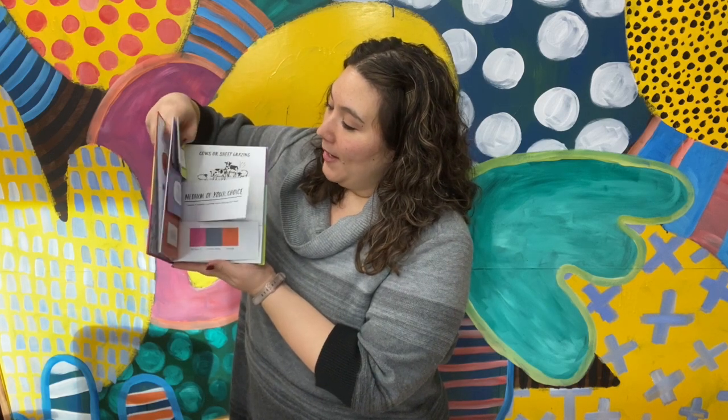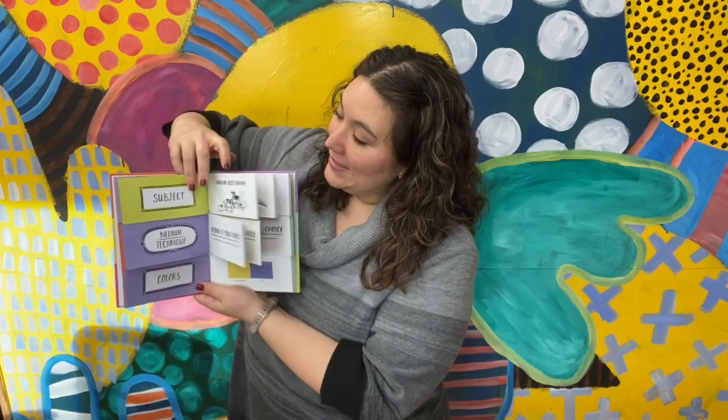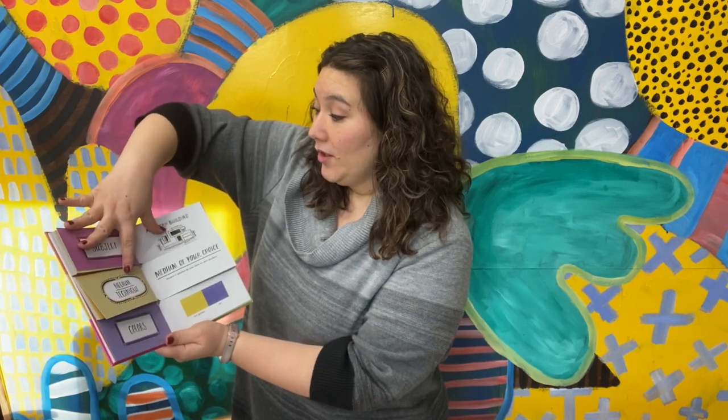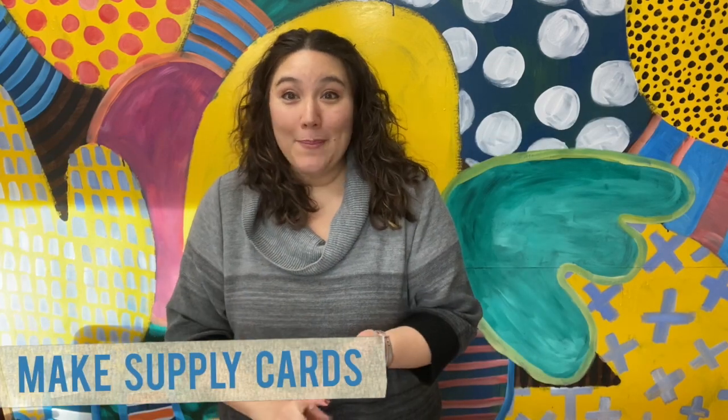You open it up and you can see how it's got all these flippy parts, right? So it's subject, medium and technique, and colors. Basically the idea is when you're stuck in your sketchbook, you just open up a random selection and it will tell you what you're gonna do, how you're gonna do it, and even the colors you're gonna use. Now this is a great little book, but you don't need to buy this book. You can make it for yourself out of printer paper or shipping tags or whatever it is you have sitting around.